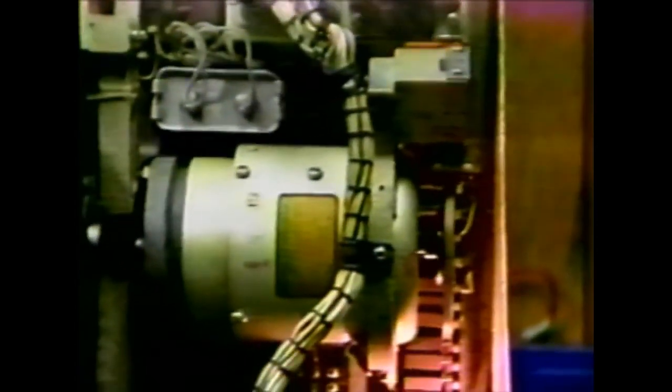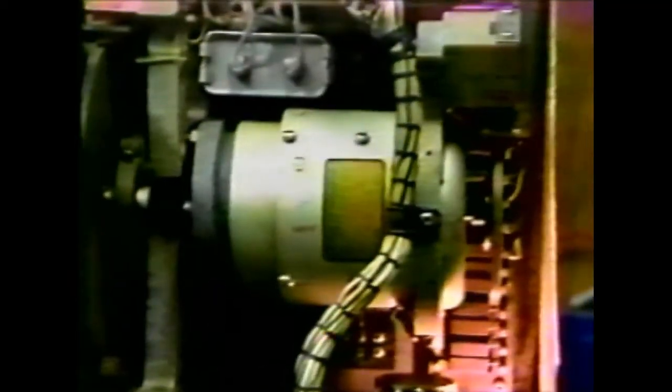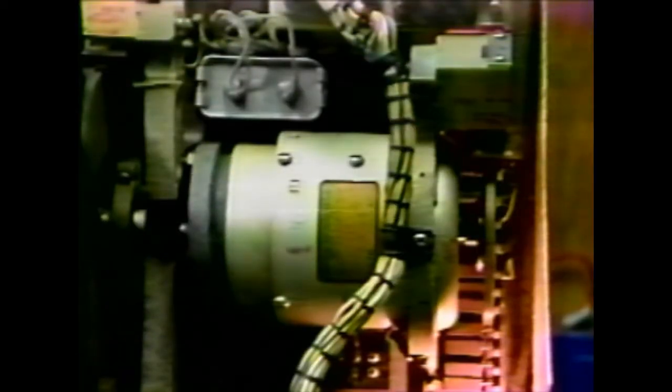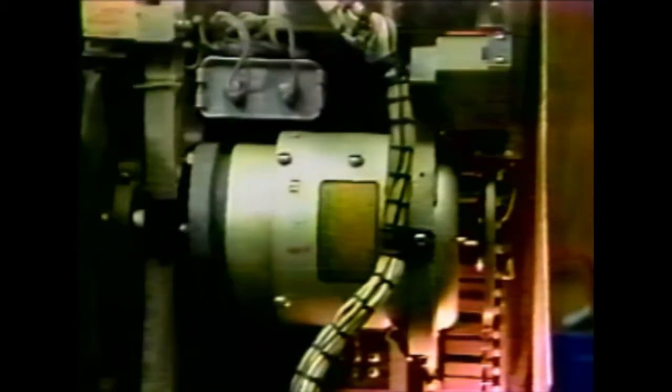You can see one generator. You can see it's marked a 1,000-cycle generator. See the gear right here. We can see the frequency pickup. This is the motor.